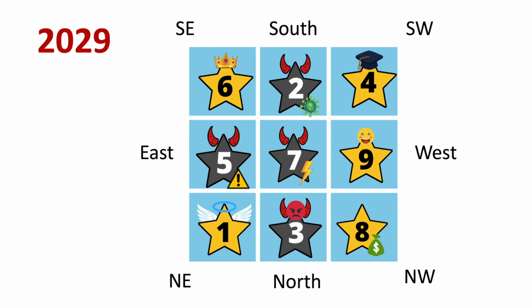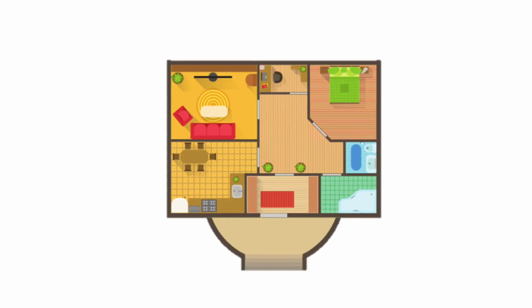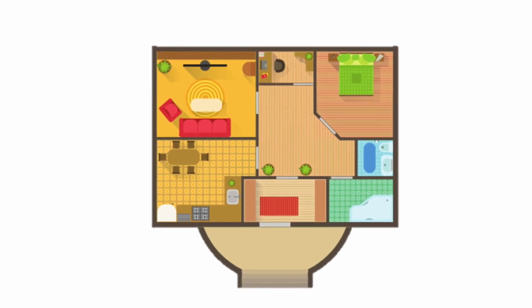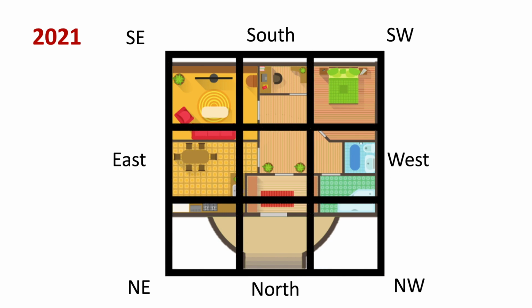And now I'm going to show you how to use the 9 flying star chart. Here is an example of a floor plan. You can use your own house's floor plan to determine your feng shui now. Every floor plan's directions are different, so make sure you label your directions correctly. Now, divide the floor plan into a nice square chart. Make sure you can fit your floor plan into the chart, not too big or not too small.